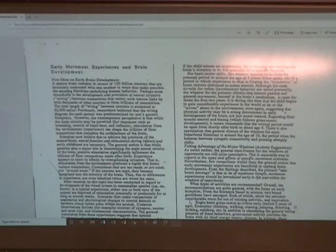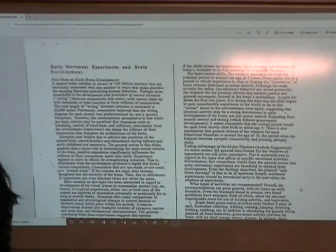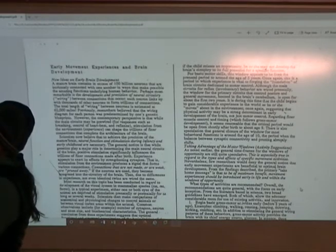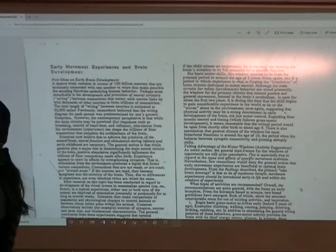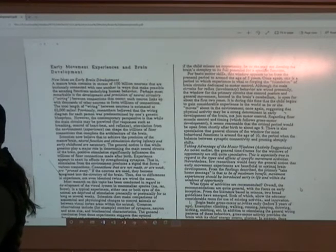Okay, so this article is in your lab notes, and I want you to make sure to read it through. It's a very simple read. It was written for practitioners, even though it talks a lot about research, it makes it very easy to read. And what this article talks about is some brain development research surrounding motor skills that is linked to the concept of windows of opportunity.